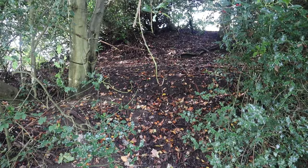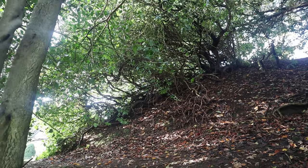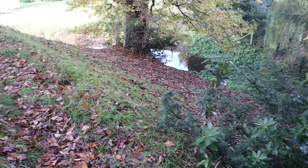And here it is, Motte and Bailey Castle, built around 1100. Amazing. It's built by William Fitz Ansulf, I think it's how he pronounces his name. So I'm going to have a quick look. I don't quite know if we're supposed to be up here or not, but I'm just having a quick look. Wow. Motte and Bailey Castles were all the rage in the 12th century. There's no sign saying keep off, so have a look.